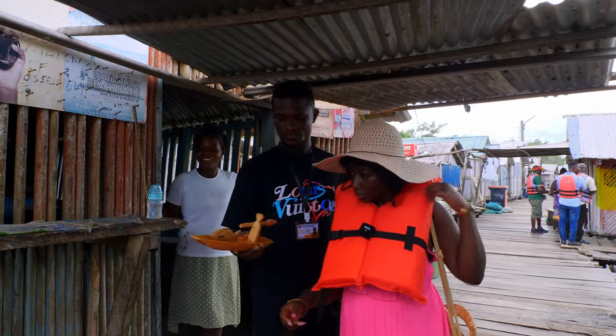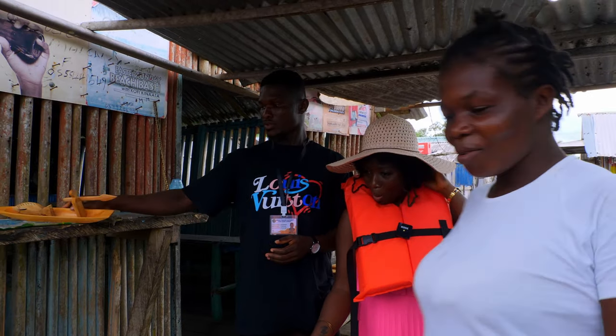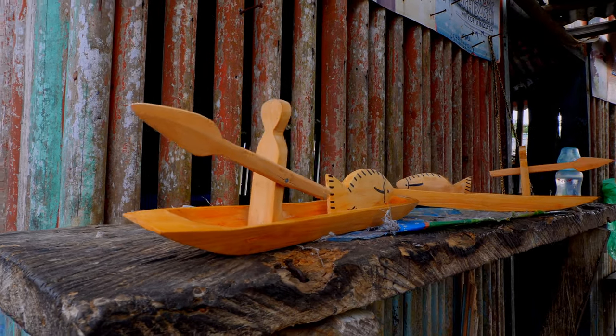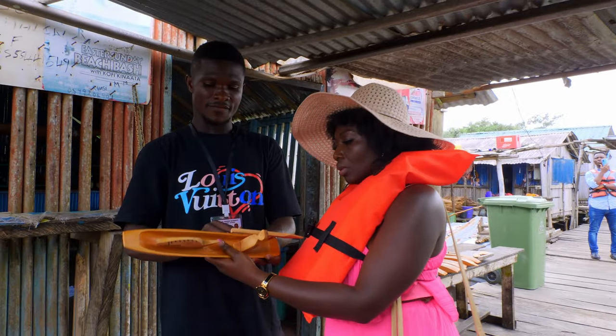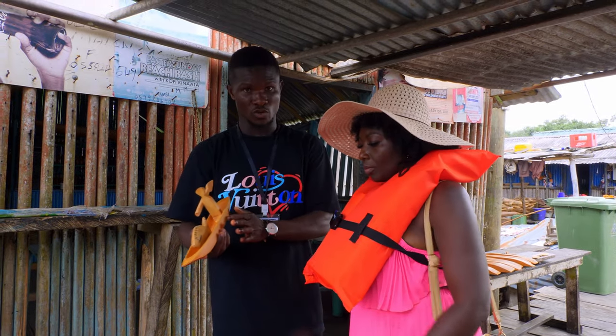This is for selling, and it's handmade. Did you make this? You made this, Mama? Oh my goodness. She's the one fixing all of this, but it's her husband who did all of it. And when visitors come around, they first write a visit to Nzulezu 2022, and then your name will be written somewhere here.